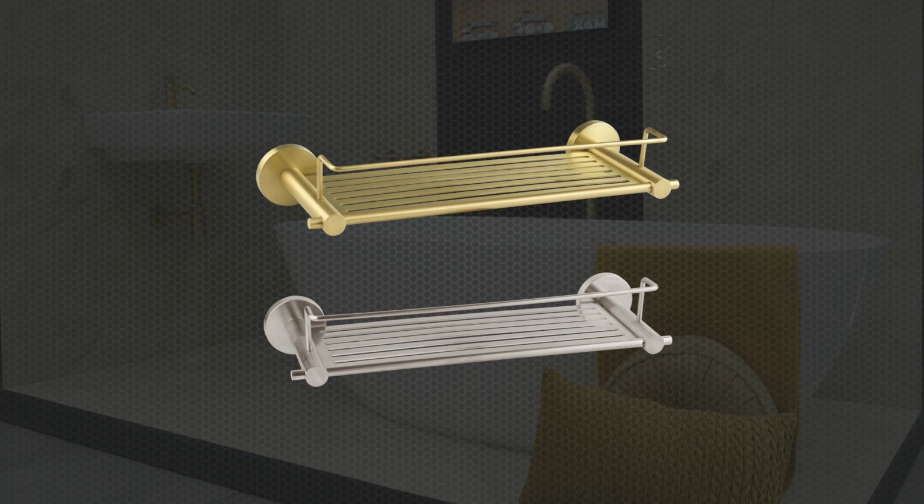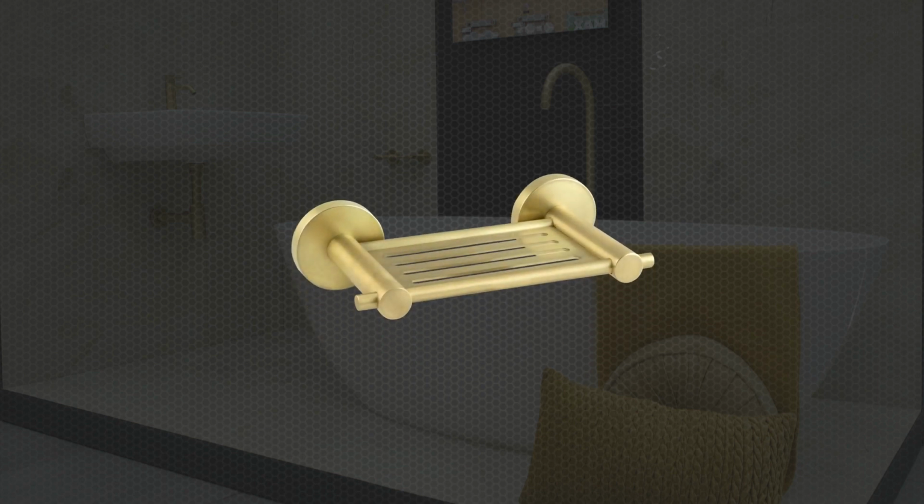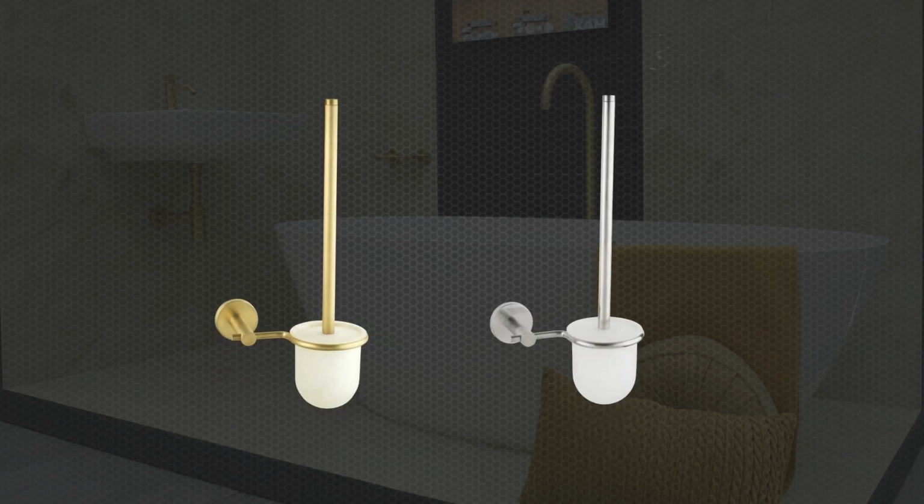The Finesse range includes shelves, assorted towel rails, rings and robe hooks, toothbrush holders, soap racks and dishes, a toilet paper and spare paper holder, as well as a toilet brush set.